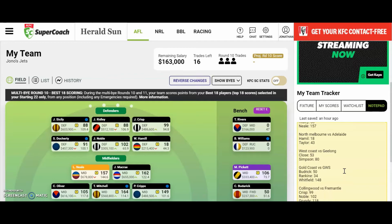So the final game of the round was Collingwood versus Fremantle. Collingwood came into the match as strong favourites, being considered by many as premiership contenders, compared to Fremantle, who are effectively sitting last, because let's be honest, Adelaide are just a free win. Fremantle won by 12 points though, in an upset.